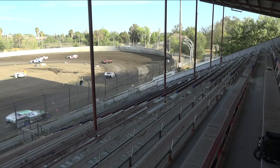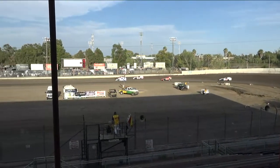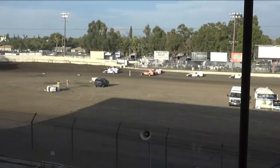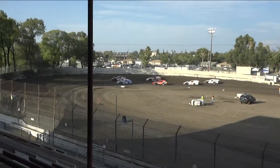It's John McDougall making one of his few appearances. He makes scattered appearances throughout the year. Lots of times he's out back here selling parts, and tonight out here in the race car. Yeah, nice guy. Love to help out the racers and get on the track as well. All right, coming around.